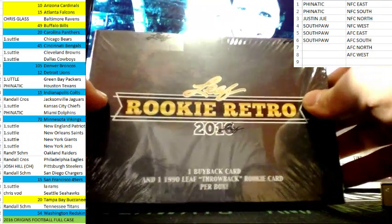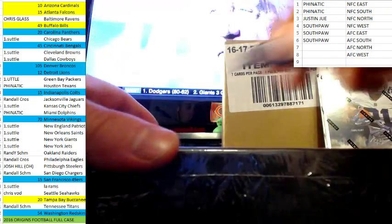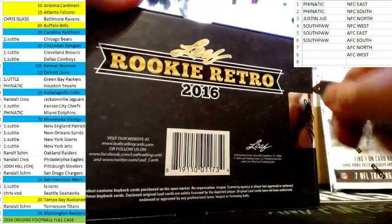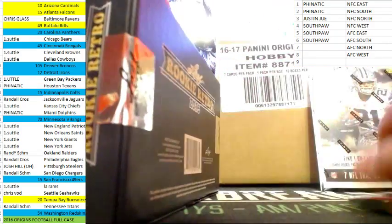All right, guys, doing a personal box of 2016 Leaf Retro for I Like Break Break. Good luck, man. These are cool. Also got random letter breaks, these. Slice one and two.